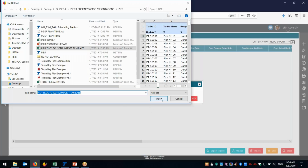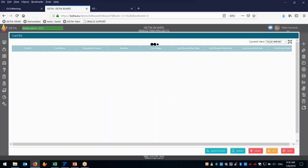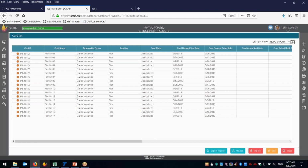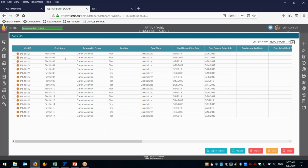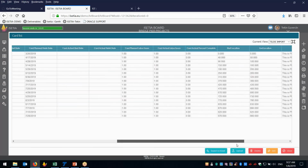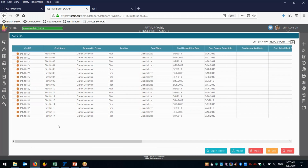Then when I select open, the Excel file is loaded, and when I say upload, it takes, let's say, 5 seconds. Now the 17 activities which I have in Excel are in my cloud system, all right? So we have now uploaded the work. We have no actual data, no progress, because it was in Excel. But you can look at the Excel file: all the start location, end location, all information was correctly moved. It means all the data we have in Tilos is now in Isetia.